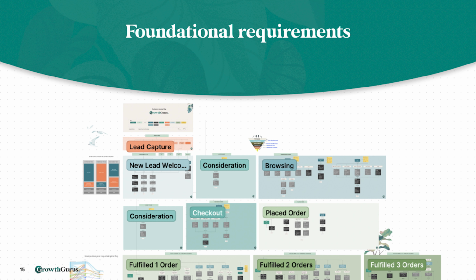If you have gaps in those key flows and automations, like abandoned cart, welcome flow, and post-purchase, you're leaving revenue on the table for Black Friday and definitely not helping nurture and repeat purchase behavior. So it is really, really essential that you have that foundational flow and customer journey set up first.